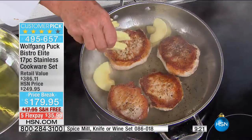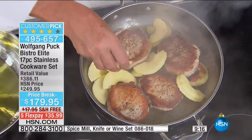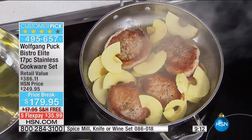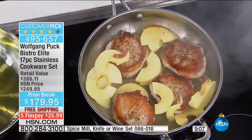But the cookware, this is one of the most important purchases in your kitchen. The cookware's the most important purchase in your kitchen. Totally. We started 19 years ago with cookware. It was all about the cookware. That's right. We did not have anything else.